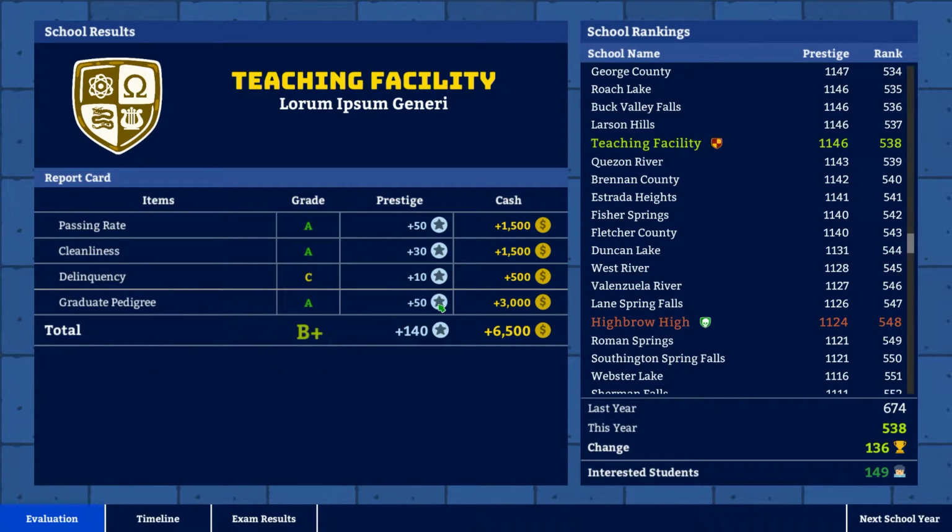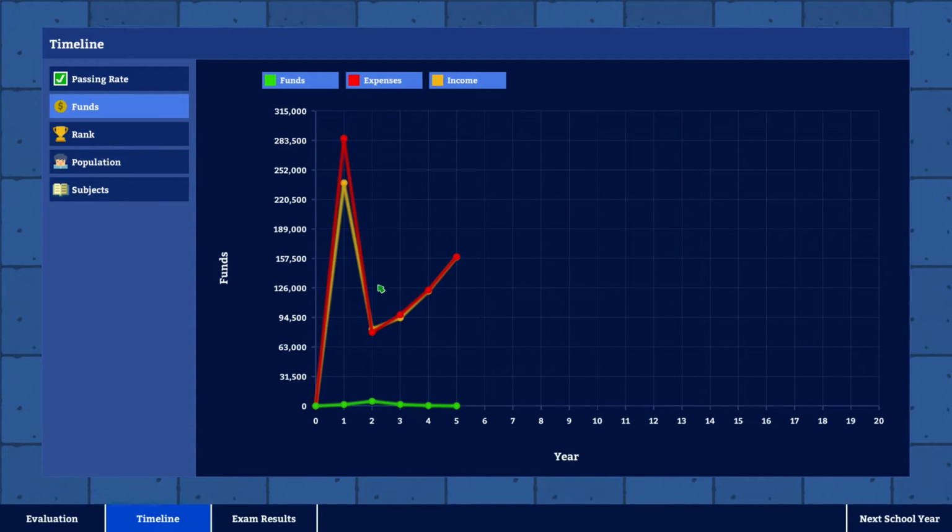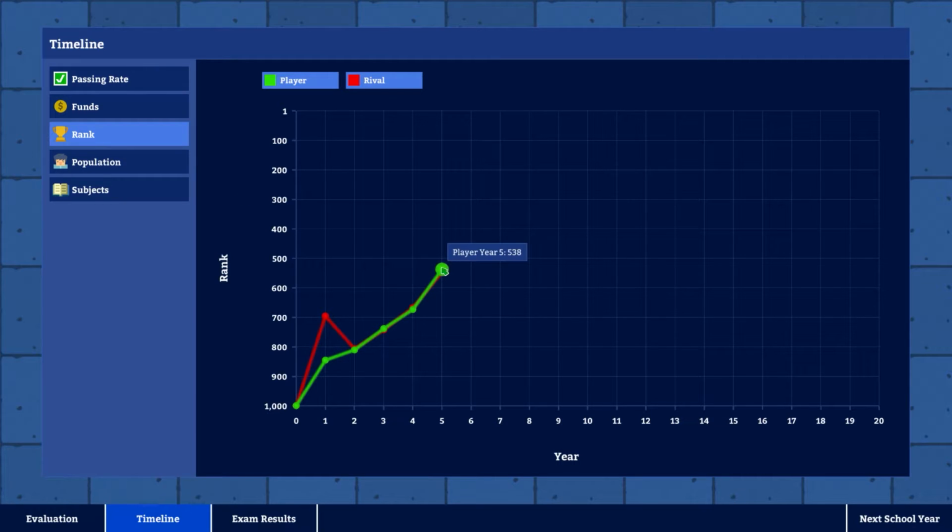Graduate pedigree A, 50 prestige, 3,000 cash, which is good. Total increase is 140 prestige, 6,500 generic units of currency, and an overall B plus grade, which is better than our C1 from the previous one. Let's go to timeline and then completely ignore it because, well, we should probably check. There's funds, and you can see funds and expenses going right up there. In terms of rank, it's still going up, and the rival is also trailing.